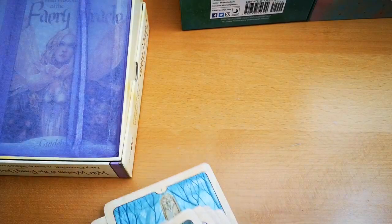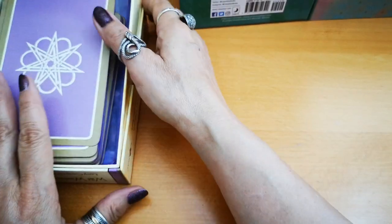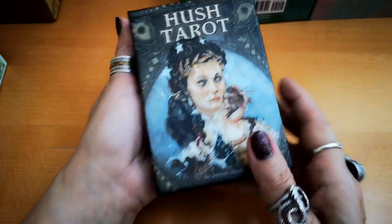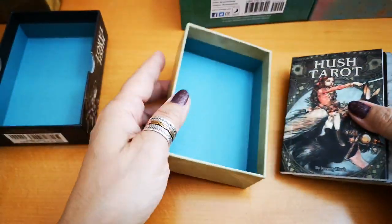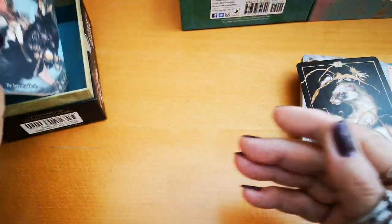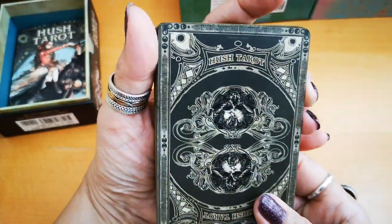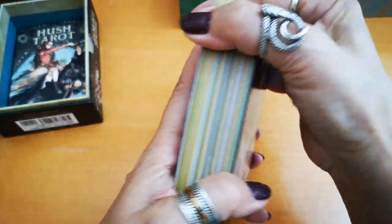I find myself drawn most to the energy of the Fae. I like these decks. I like also the witchy decks very much, and I feel connected more to this. And then we go to this Hush Tarot. It's a very nice deck too, and it's a little bit dark, more into the dark decks, and it's a very special deck, really. The artwork is gorgeous, and the guidebook is nicely written and small, but the cards are really, really very pretty. Look at these backs, the Hush Tarot. And then I edged it in pastel colors to match the cards.